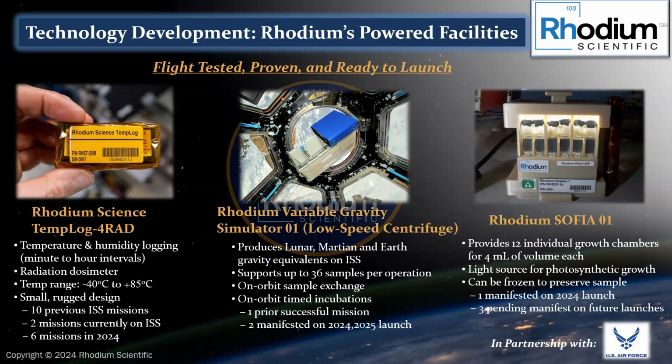Also, there's the ability to look at variable gravity with the centrifuge aboard the ISS. It's on the ISS ready for use, depending on the mission. It has different variable gravity settings for simulated gravity, which gives us some different options. There are lots of options there, and it's pretty modular. It has different types of holders that you can use.